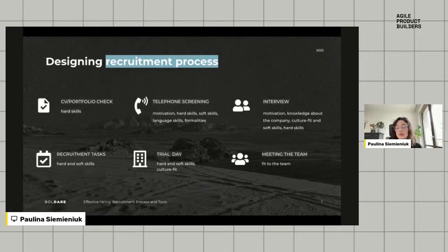And we check formalities such as notice period, contract type preference, and salary expectations. And for certain roles, it may be, for example, whether you are open to travel to meet our clients, because that's something that we check for developers and people that are working with products.